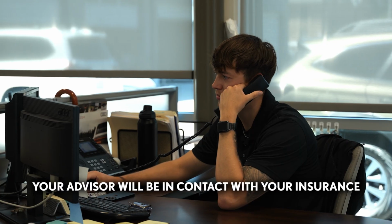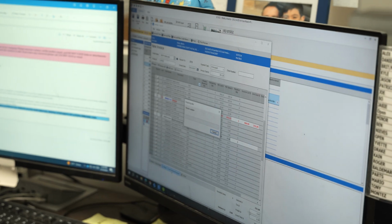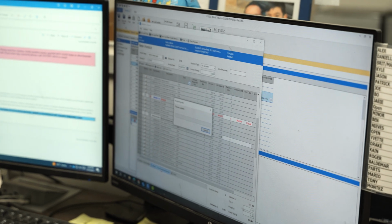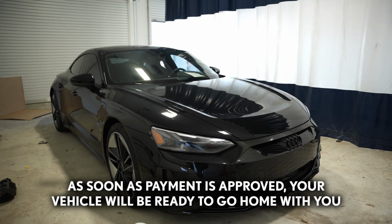As we approach this final step, your advisor will remain in contact with your insurance carrier, providing necessary invoices and repair documents needed to secure payment for your repairs. As soon as payment has been approved, your vehicle will be ready to go home with you.